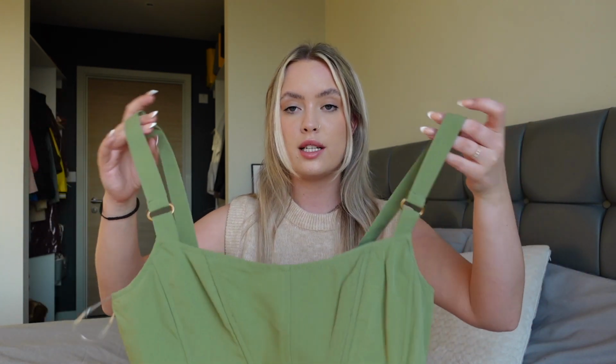The next thing I picked up is actually another set, but it's more of a going out set. So you've got a corset like this and a pair of cargo trousers. This is hands down the best corset cargo combo that I've ever picked up from Boohoo. It's got this gorgeous buckle detailing at the top. The buckles are more on the trousers, which I'll show in a sec.